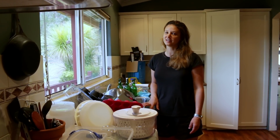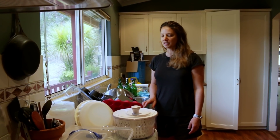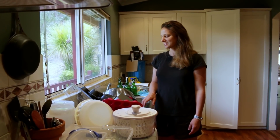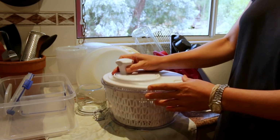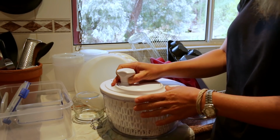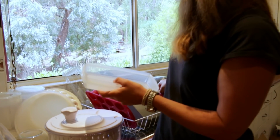And the money goes back to the community as well. So it's all donated goods that people don't want anymore, and the money that we spent on it goes back into the community. So it feels great that we've stocked up our kitchen with all this reusable stuff. We've got a salad spinner here, really good quality, because we're going to be eating lots of fresh greens hopefully from the garden once we get the garden set up. Some great Tupperware containers.